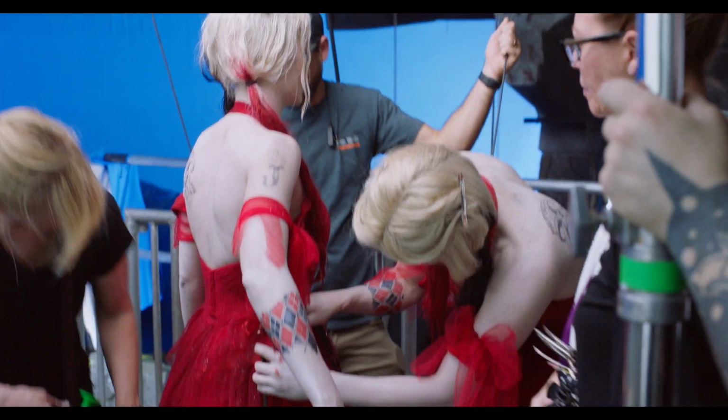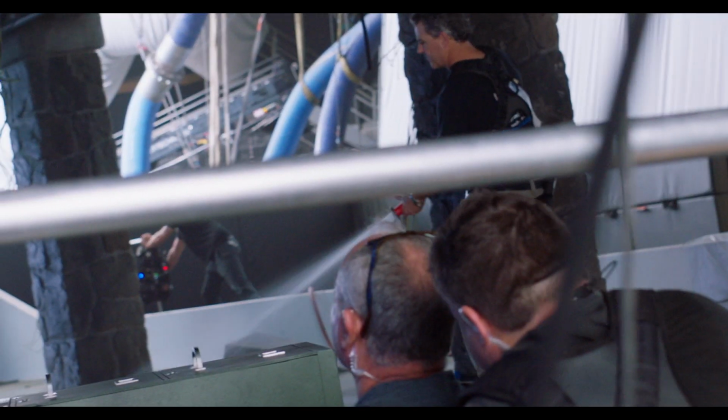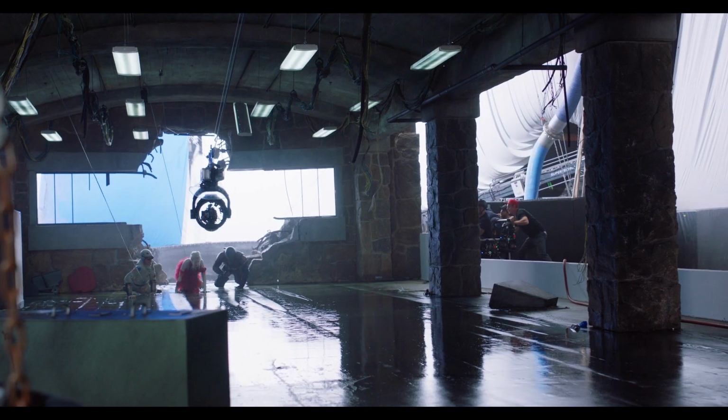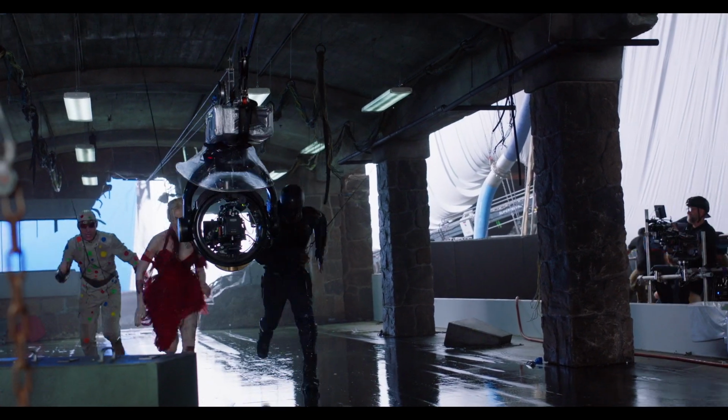All the actors, everybody strapped in with safety lines, and we did the run up the 18 degree slant with water coming down. It was difficult, but they all got up there and ran and jumped.